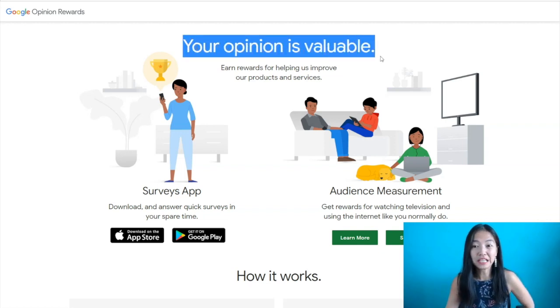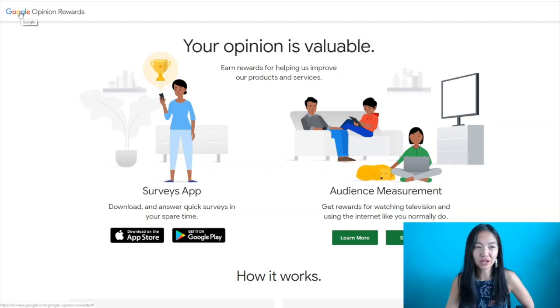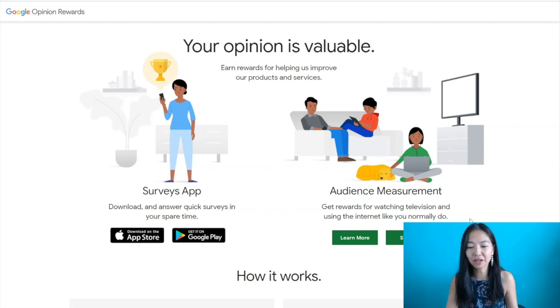So your opinion is valuable. So what is Google trying to do here? Google, as you know, has many products online that they own. So they have the search engine, google.com. They have email, they have maps, they have many other applications. And they want to learn how you guys use your internet, okay? That's basically the basis for Google having this. They're using this for their own advantage so they can improve their products and services and the suite of products that they have so that they can make the internet easier for you guys to use.